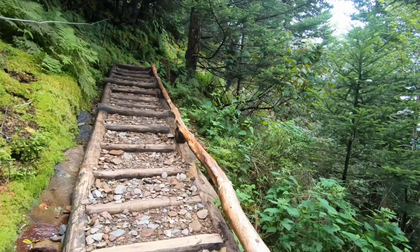Coming up on 6,000 feet of elevation. Boom, 6,000. We're almost up to the top. Something smells good.